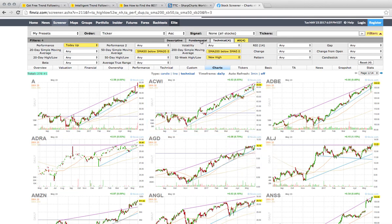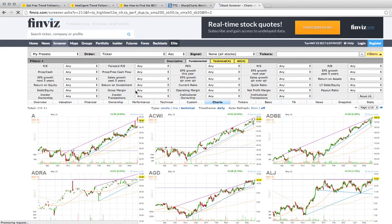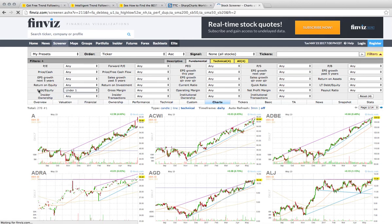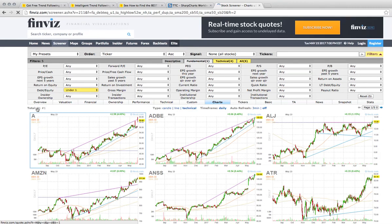Now, switching to the fundamental tab, we can definitely narrow things down here. Honestly, I think the risk is going too narrow in your fundamental criteria. So, for me, I like to keep it pretty broad here. Typically, I don't want to invest in companies with a lot of debt, so I'll put the debt equity ratio to under 1, and that should narrow down our list a bit. As you can see, it took out about 200 stocks.